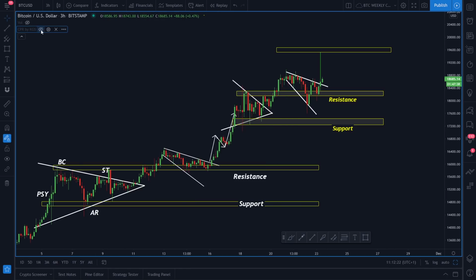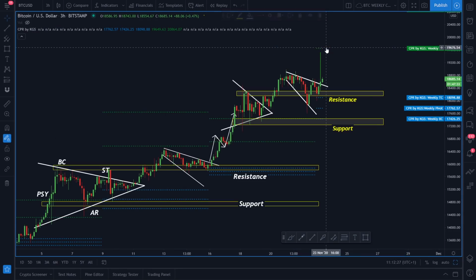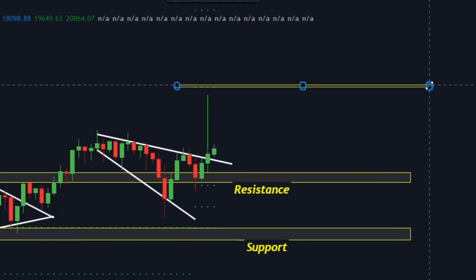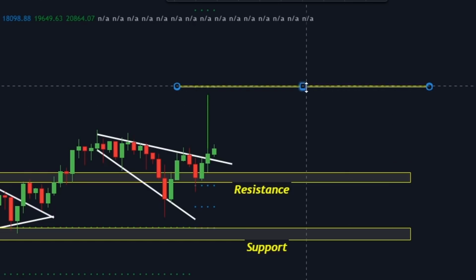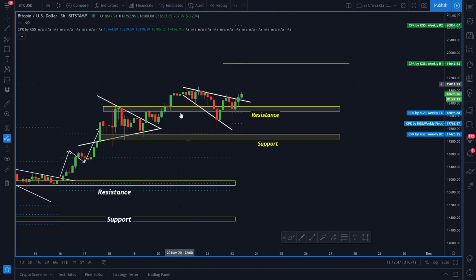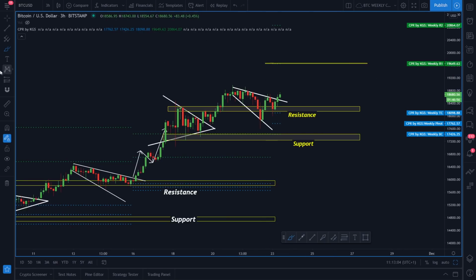So look at this now guys, if you include the weekly CPR, this here, let me delete this and look at this one. You can see this line here, this is the weekly R1 line. So this weekly R1 line is also exactly at the 19,600 price level. This means this descending broadening wedge breakout scenario could be panning out exactly like what we are expecting. In this case, the price should get gravitated towards this target area of 19,500, 19,600. So for now I'm looking around this particular price level.